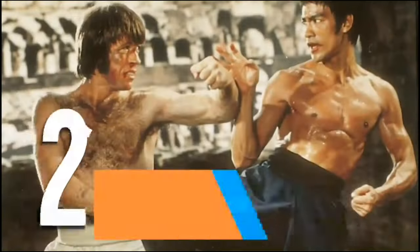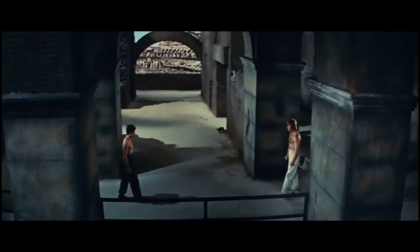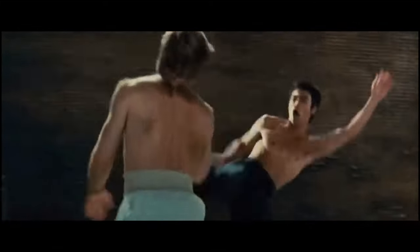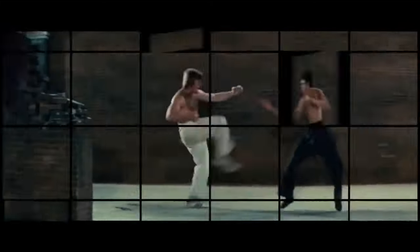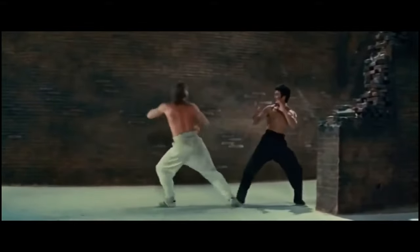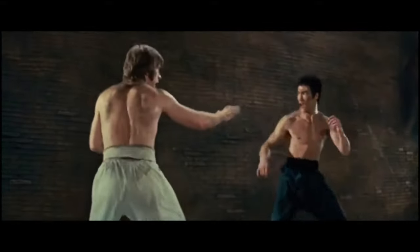Number 2, it's Chuck Norris in The Way of the Dragon, one of the greatest fight scenes ever filmed. Bruce Lee and Chuck Norris battle it out in complete silence. Shot in the Colosseum, the two masters fight with both grace and respect only seen in the martial arts field. Lee's character uses the Ollie Shuffle and offers his opponent an opportunity to surrender before breaking his neck.